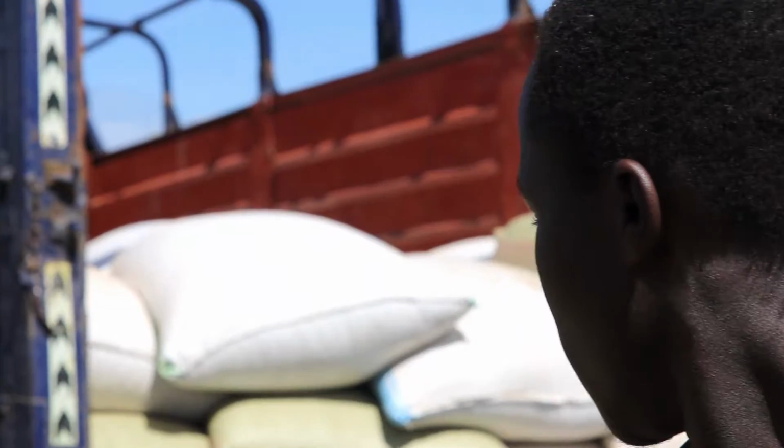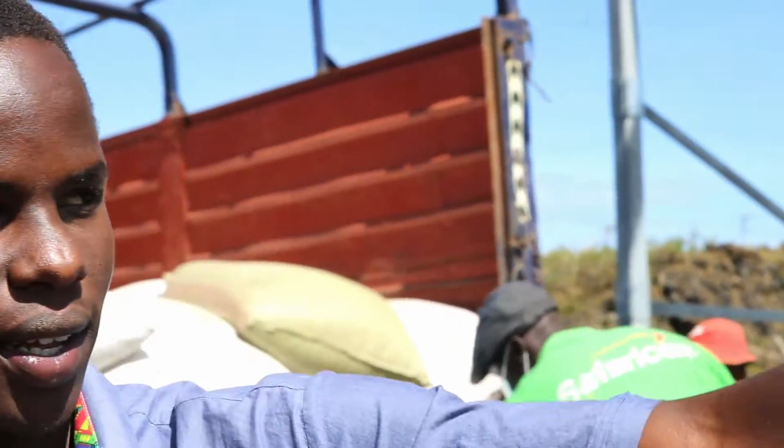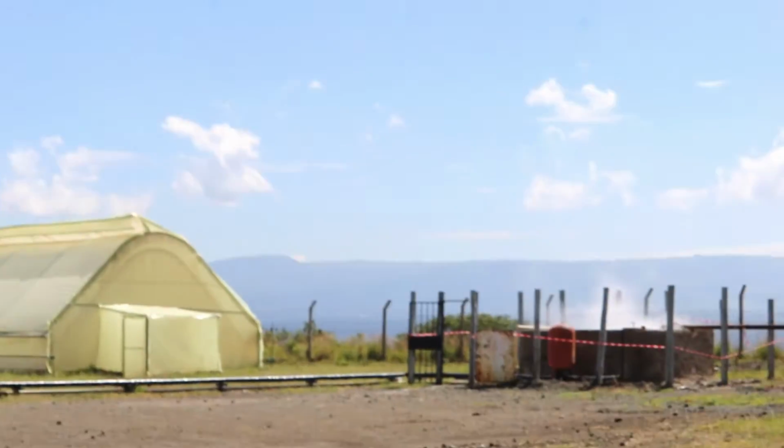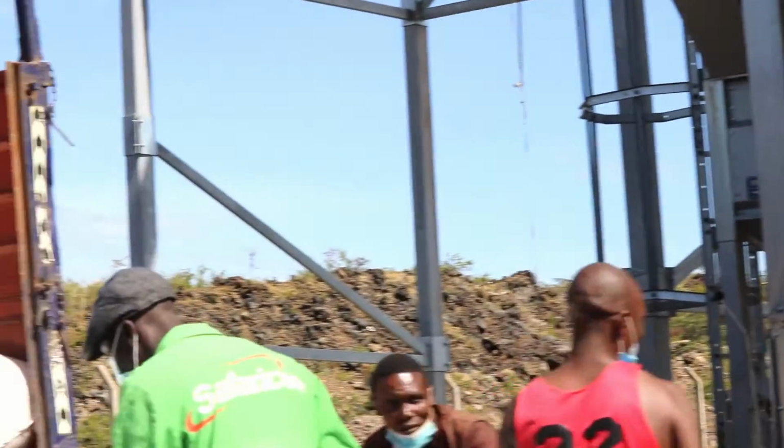Behind me is a geothermal cereal dryer. So what happens around here is that wet cereals from maize, wheat, barley are offloaded here, and then taken through the process using steam. We use steam to dry the cereals, hence geothermal. Now, as you can see from over there, that's from a well, which is then piped here, which is the wet tank. Which is hot.